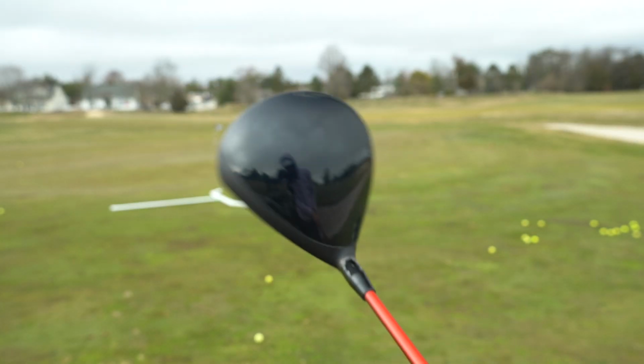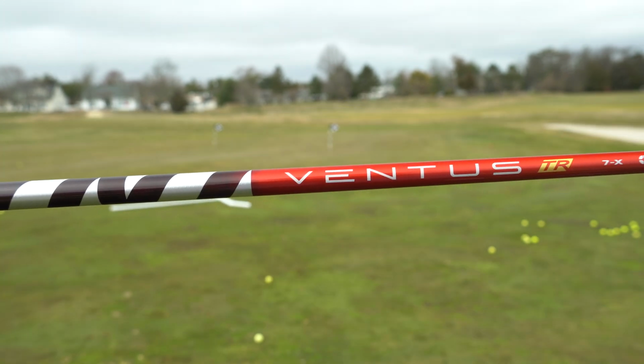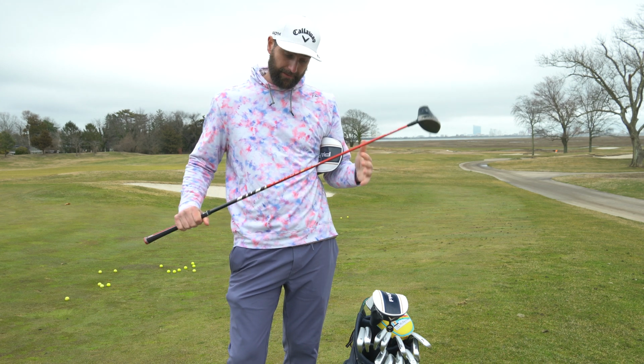I did go with a new shaft this year. This shaft I've only used in 2 rounds. The first round was a little bit shaky, but I think I got it figured out today. I was hitting some good shots. Shout out to Johnny Wonder. He really fit me for nearly my entire bag.